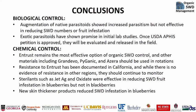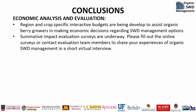Crop sterilants such as JMS Stylet-Oil and OxiDate were effective in reducing SWD fruit infestation in blueberries, but not in blackberries. Also, our more recent studies show that new skin thickener products reduced SWD infestation in blueberries. These are additional products that can help with SWD as well as the other functions they serve in fruit production. When it comes to economic analysis and evaluation, region and crop-specific interactive budgets are being developed to assist organic berry growers in making economic decisions regarding SWD management options.